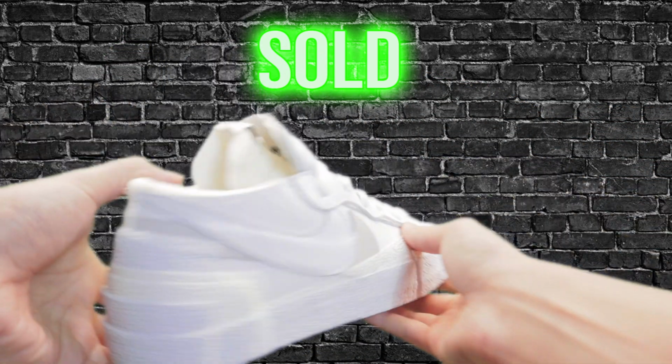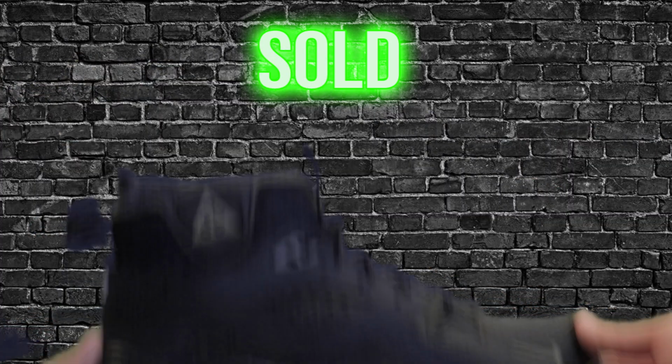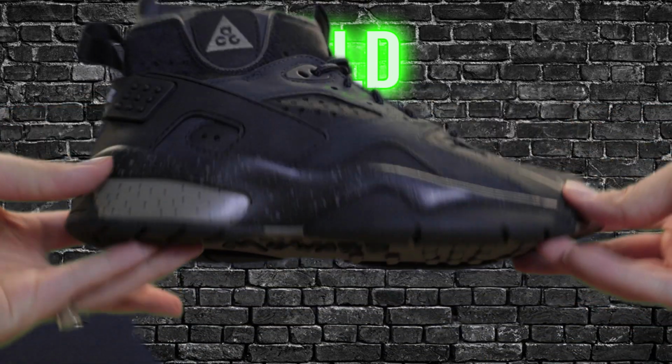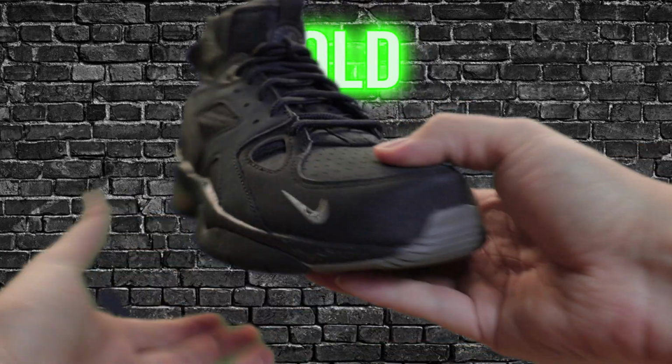Then in the Nike Blazer Low Sakai White Patent Leather, we sold a size 9. Then finally the Nike ACG Air Moab OG in the olive gray colorway, we sold all of our sizes again, the size 9.5, 9, and 8.5.